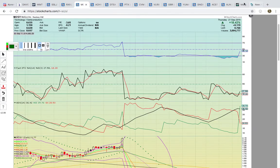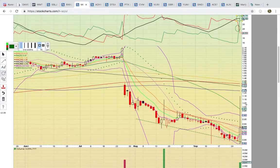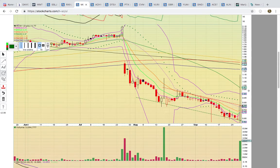Okay, let's look at MOSY here. It closed up over 18%. You have RSI heating up, Fasto's above 20. You had a bullish crossover here on ADX, and this has the same pattern where they ran it up above the 50-day simple moving average and then they drove it down.